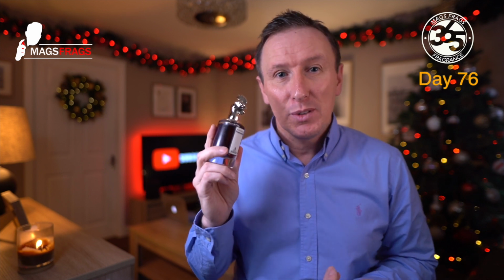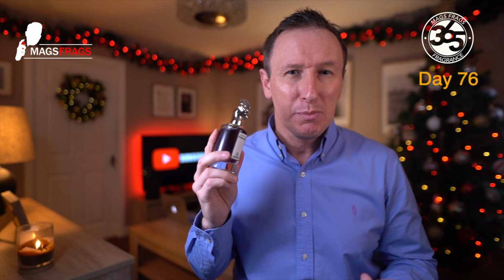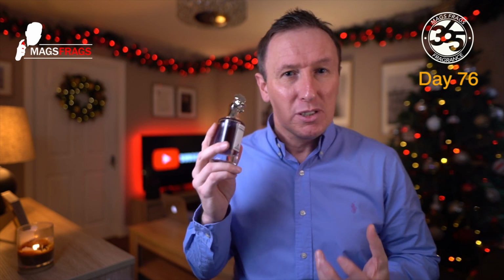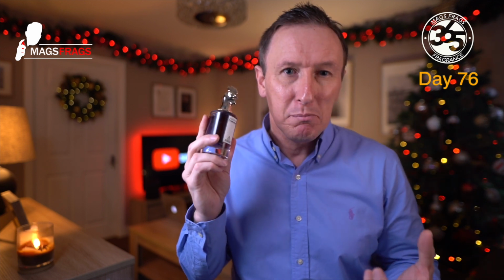As it dries down, it retains that sweetness, but the orris root and the patchouli in the base produce a bit of a musky, powdery vibe, and I think that's coming from the base just to round everything off. But to me, it's definitely more sweet than musky.